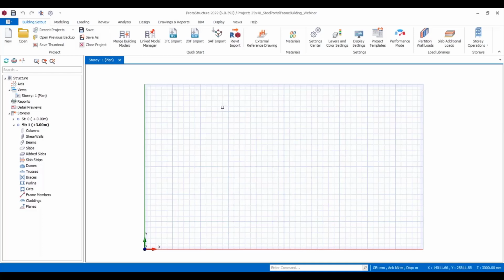Okay, so when you open from the modeling tab, you have different ribbons. You have the building setout, the modeling, the loading, review, analysis, design, drawing and report, BIM, display, views, and help. Within the scope of our tutorial, I will not be able to go and begin to talk about this now. You can still find all this on the learning resources provided.